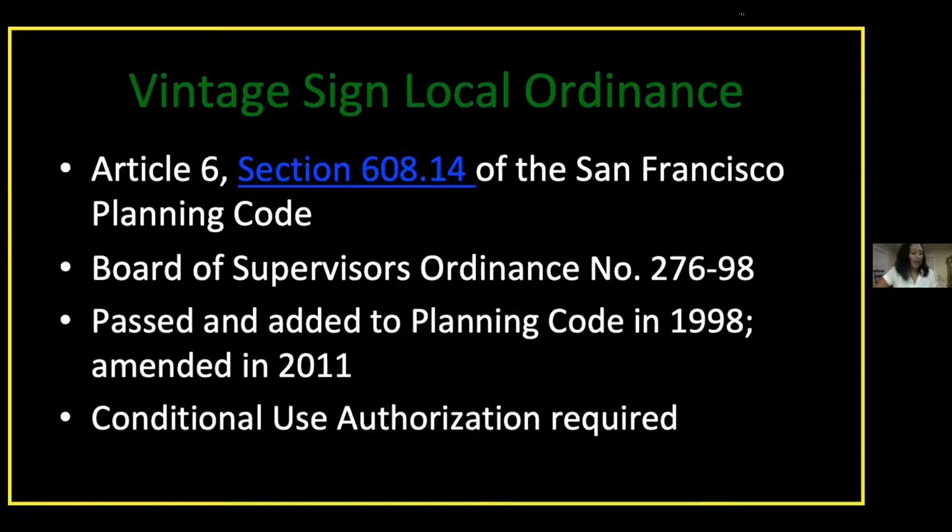It was passed by the Board of Supervisors in 1998 and added to the planning code originally as a process only to designate and authorize historic signs in historic districts. But it was amended in 2011 by then District Supervisor Campos. He amended it to not only be a way to designate signs, but to also offer protections such that the owners of these signs would be able to restore them, rehabilitate them, and maintain them in their existing historic states.